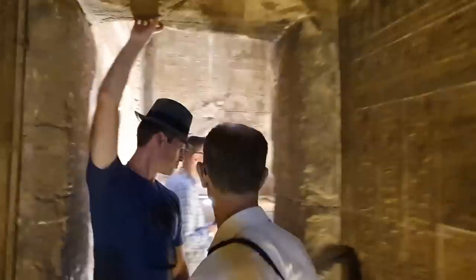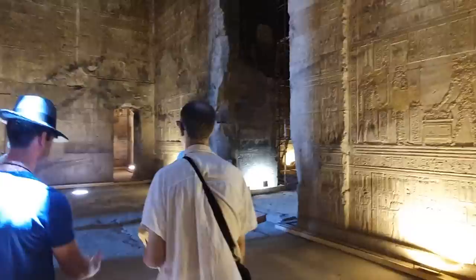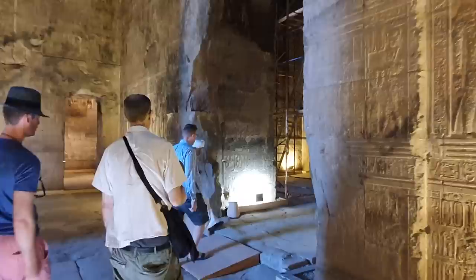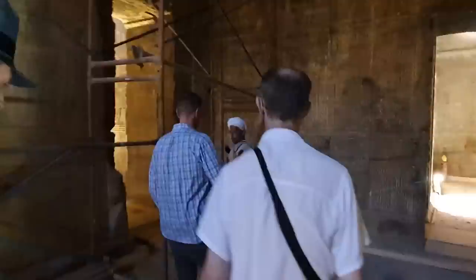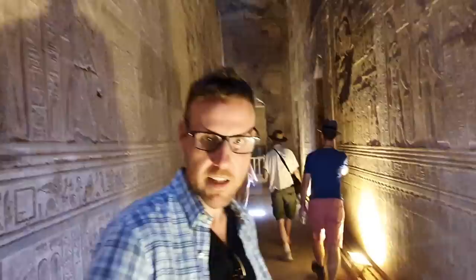We should get to the crypts. I'm seeing a processional ceremony, sort of filing slowly down. The crypts we're about to take you down into were secret. This was a university. This was a place of great power and significance that you could learn about.